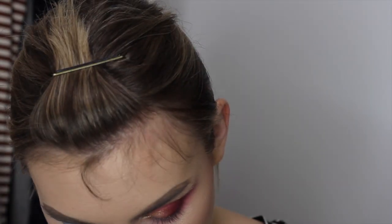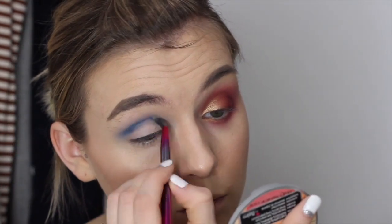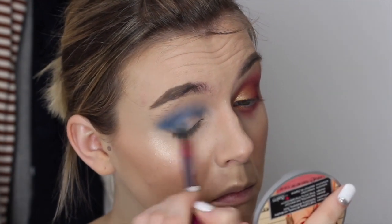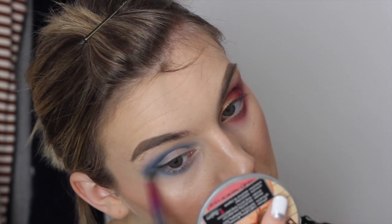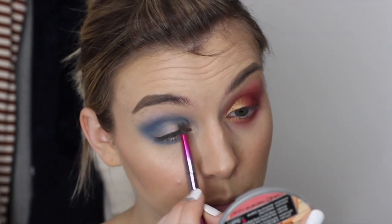I'm gonna take this little tiny BH Cosmetics number 7 brush, and I'm going to mix I'm Chillin' with Mood. It is a shimmer, but I think if I mix it with the matte, it should blend okay. Just want to add some depth to that blue. Yeah, you can't really tell there's shimmer in there anymore. It just deepened that blue up a little bit for us.